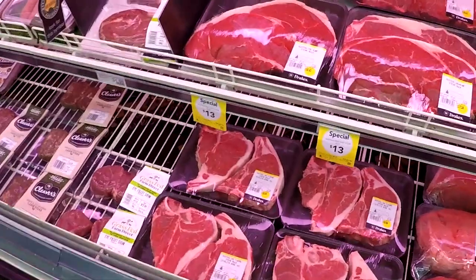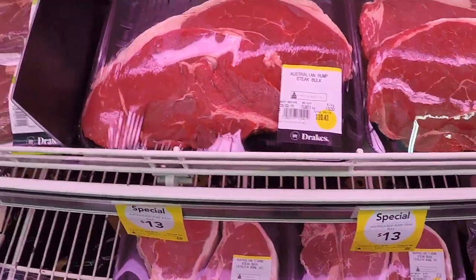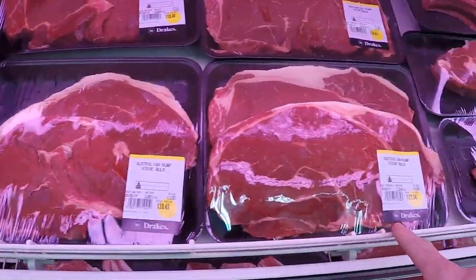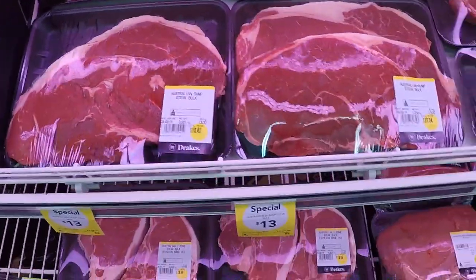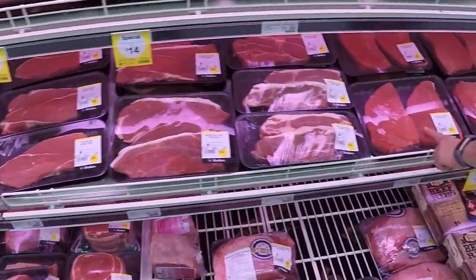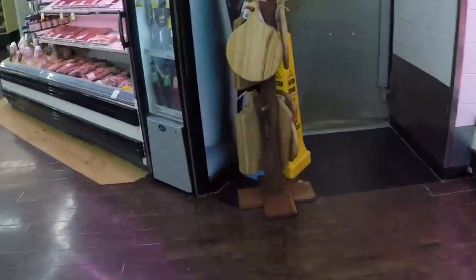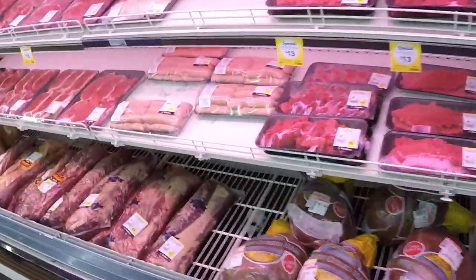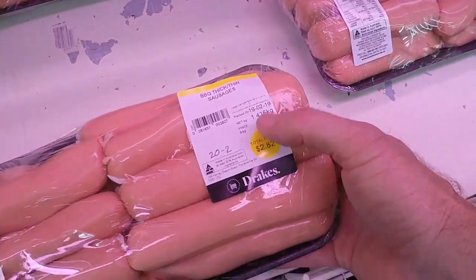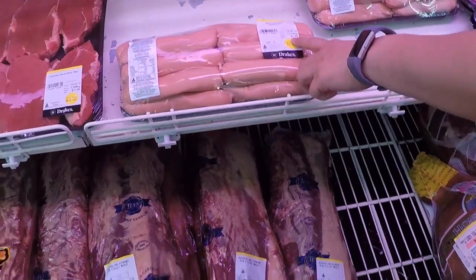Well, let's go and check out the meat. Yay, meat. So we're just checking out the meat. It's 13 a kilo. It was 11, so I do have some steaks left, but that's all right. Look at the size of this. $10. We got the sausages. Where were those big sausages? There. We got the sausages, $1.99 a kilo. Oh, look at that. Have a look at how many snags you get, almost 1.5 kilo for almost $2.